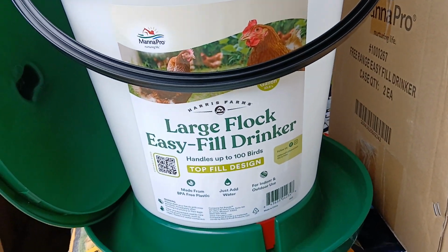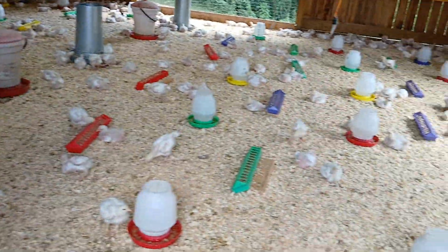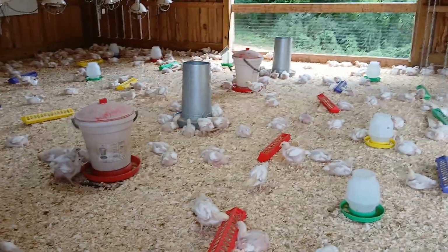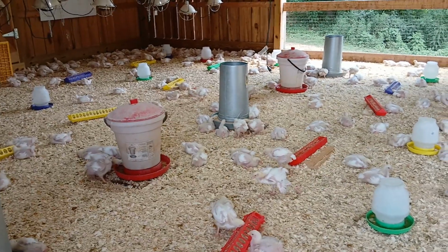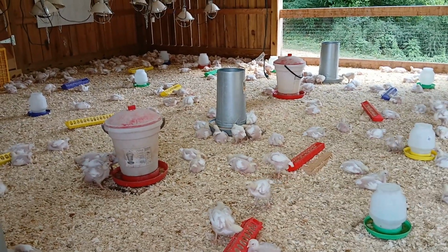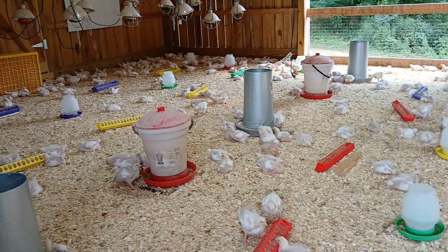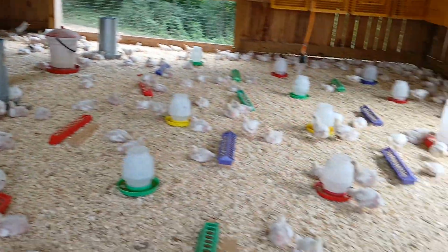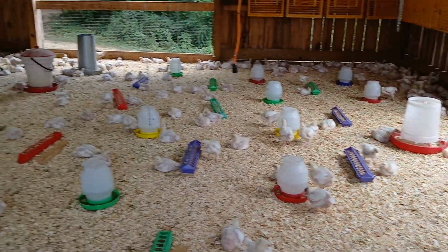But you can see that it does say handles up to 100 birds. So in theory, I have 433 birds here. No, 432 birds here. So in theory, I should only need 4 of those. That might be the handling capacity, but in reality, what we've found when we work with these birds is, as they get full grown, maybe only 10 birds is going to fit around the feeder tray at a time anyway. And we want lots of access to the water for the birds.